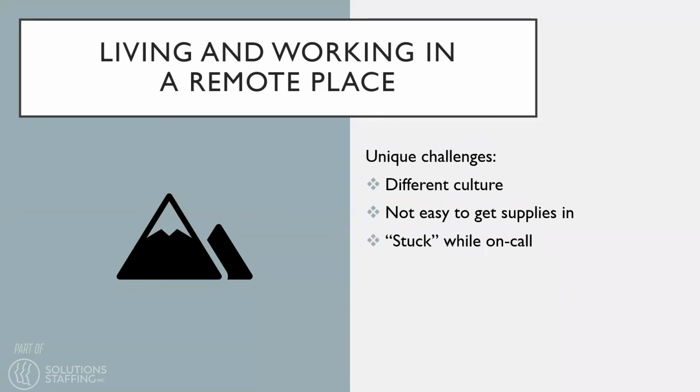Being stuck while on call. If you are on call, that means that you have to be by a phone. And if you're in a two-nurse station and you're rotating first call, second call, you need to be available. So it can mean that you aren't necessarily able to explore as much as you might in an assignment when you're not on call. It's a bit of a fishbowl in small communities. You will leave work and you're still the nurse in community, even if you are off hours. You may be one of two nurses working in community, and there aren't any physicians.